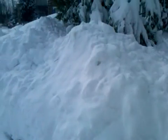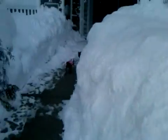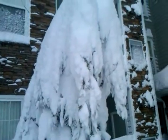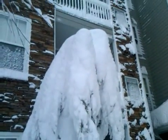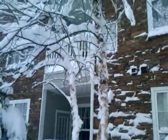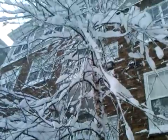Now that's thrown up high from clearing this area. Not all of it is that high. It's just little dune-looking things like where the wind blew it, like this one. This tree usually stands straight up. I like this tree. No leaves on it, so it doesn't bend quite as much.